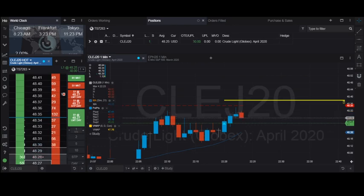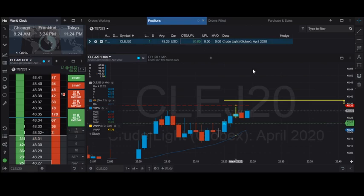Okay, doesn't look good. The red candle appeared, but we are still in positive territory, +3 ticks. Okay, need to have some patience. Okay, +7 ticks, 70 US dollars. So here is the current profit.